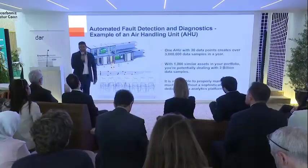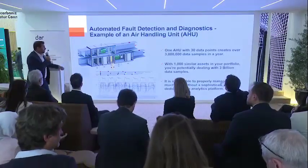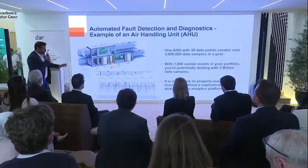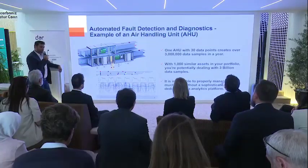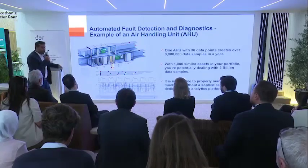Now, just to give you a scale of data, because whenever we talk about data, it's amazing how the scale matters. So what you have here in this example is a sample air handling unit, okay? So you have a graphical view of the air handling unit. You have the supply duct, the return duct, the fans, the coils, all of that inside it. What I really want to share with you is the scale of data. So look at this. There is one air handling unit. If you use this one as an example, that could have about 30 data points within the air handling unit. So that's your coil, your temperature, your pressure, your set point, all of that stuff.